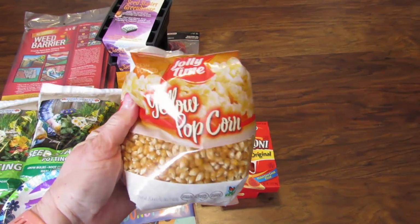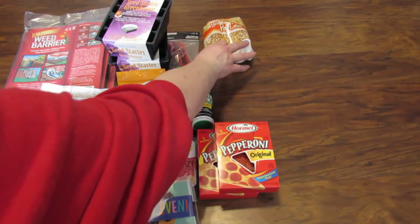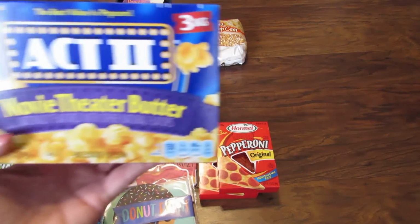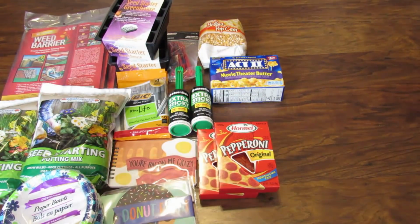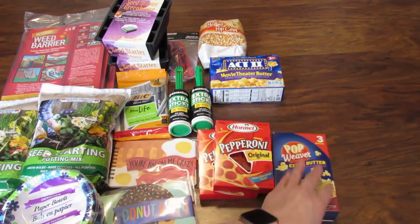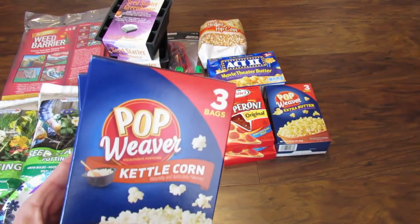I also grabbed one more pack of the Jolly Time yellow popcorn, and this is 1 pound 4 ounces. We've been out of microwave popcorn for a while, so I picked up this movie theater popcorn. There are 3 bags in here. That one is Act 2. I picked up the Pop Weaver Extra Butter. And 2 of the Pop Weaver Kettle Corn, just to have in the house.